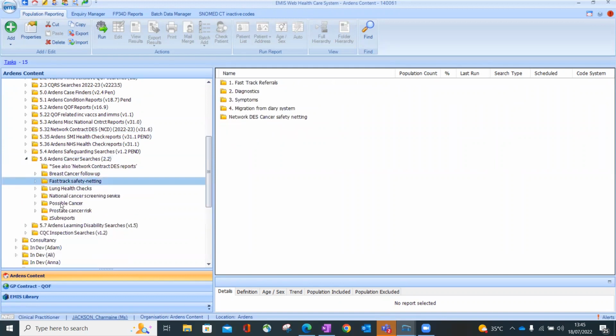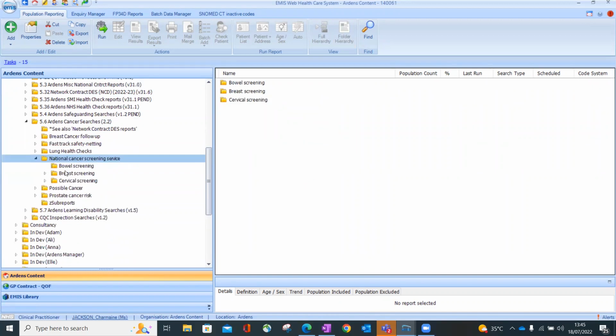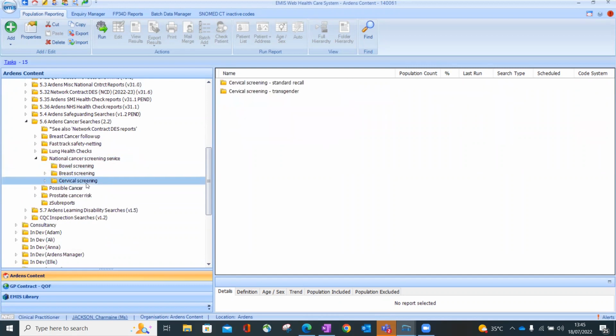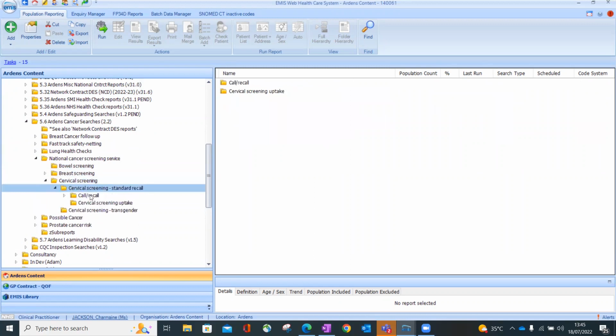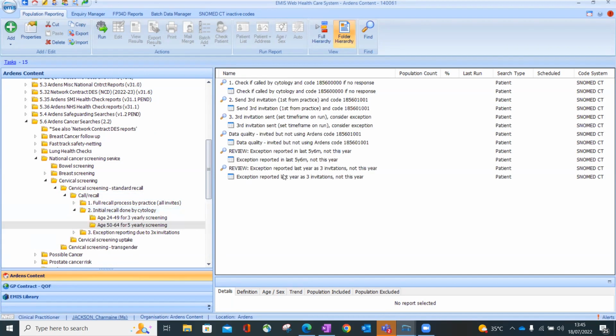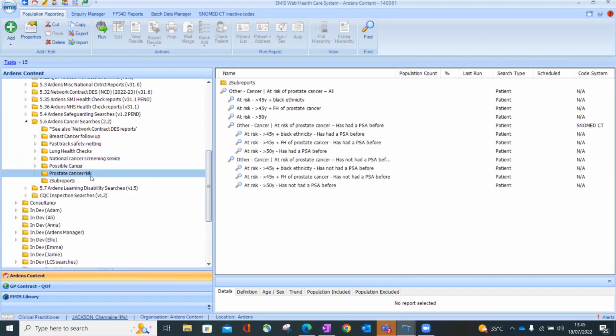I've also mentioned possible cancer. We do have the national cancer screening services folder in here, which again is another way for you to see what your uptake is for bowel, breast and cervical screening. Cervical screening, we also have a mini recall system. So if you are responsible for recalling your patients who have now been invited twice, but they've still not followed up, then we do provide you with searches so that you can send that patient a third invite if you wish to. And then the last folder I want to mention is the prostate cancer risk folder.